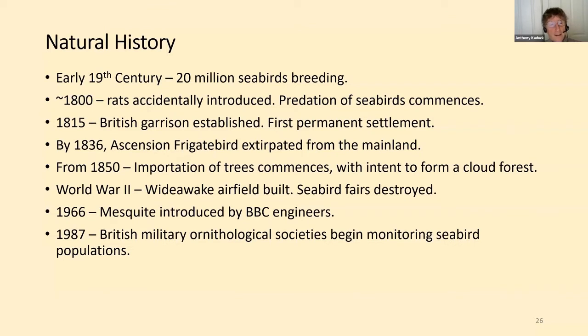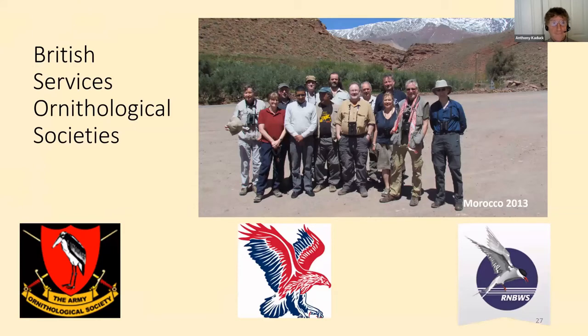So now 50 years after having built this airstrip, it emerged in the consciousness of the British military that something really ought to be done to monitor the remaining seabird populations. So this was passed around from headquarters to headquarters, and eventually it ended up in the hands of the ornithological societies. Now, Britain is a bird-mad country. If I told you that the RSPB, the Royal Society for the Protection of Birds, was the largest NGO in Britain with 1.4 million active members, that would tell you it is pretty keen on birding. And that feeds into the military as well.